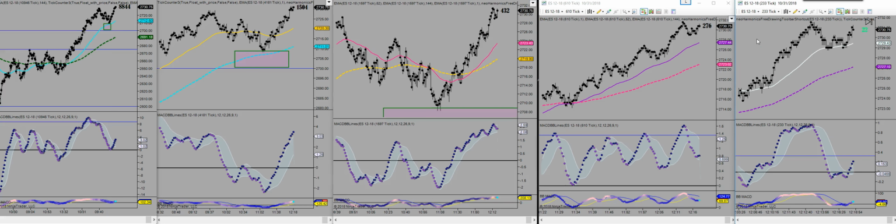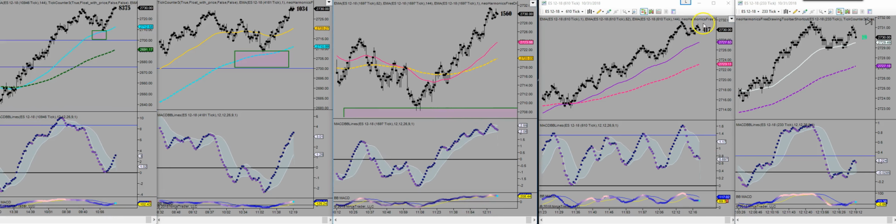Now, in a strong trending market, we do tend to have more divergences show up because the MACDs are trying to catch up. Here's the pullback. This is where I'm thinking about a short trade, maybe something like this to pull back to the area. It's only given one signal, which is right here, and the MACDs are still moving up. So it definitely would have been an entry area.